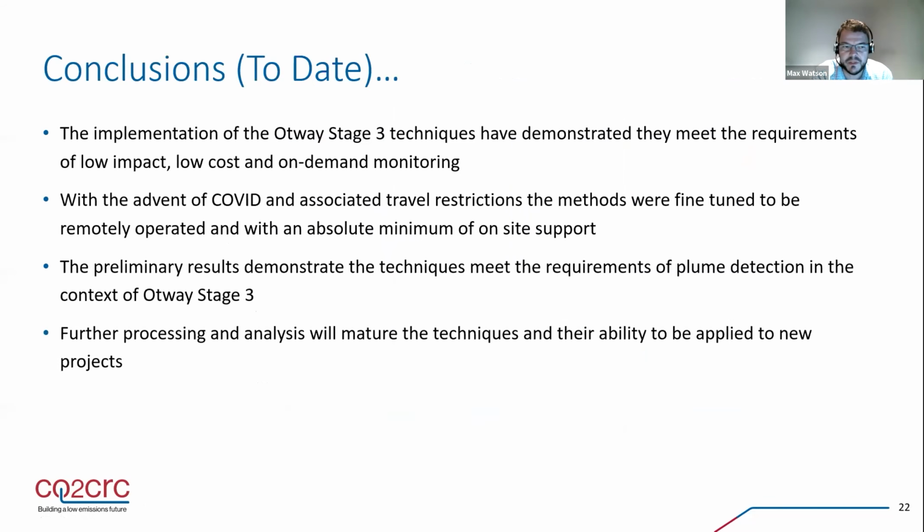So conclusions to date, and we're certainly still working on the finalization of the review of the data that's come from this project. But it's looking like the stage 3 techniques are meeting the requirements that were established, low impact, low cost, on-demand monitoring quite well. We were able to test that, in anger, with the onset of COVID and the travel restrictions associated with that, and really were able to run quite a sophisticated operation from our offices for the majority of people involved with that, and fairly minimized on-site support, which was fantastic.